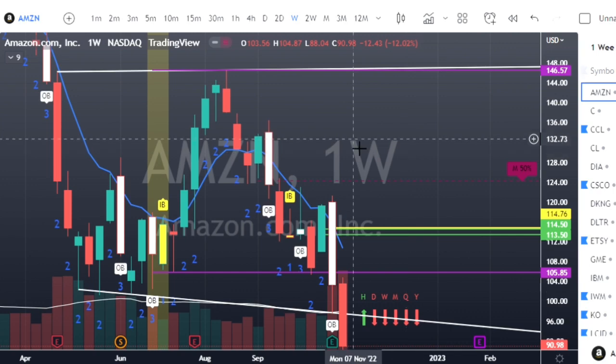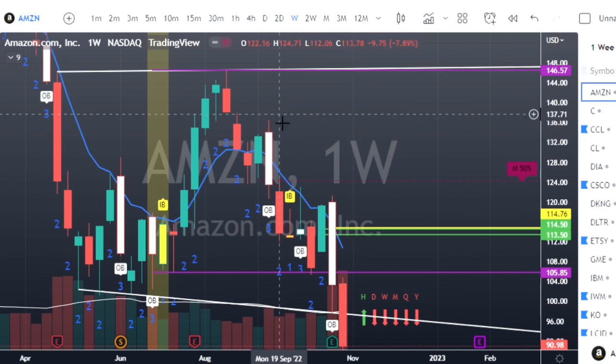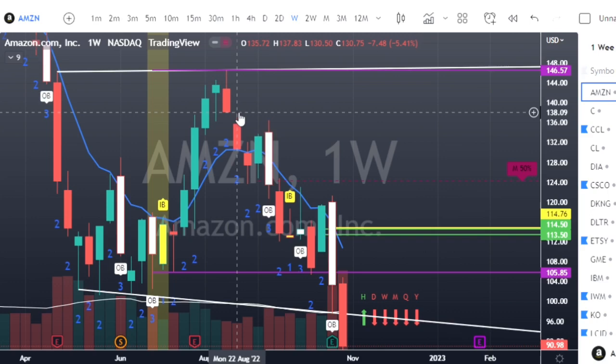So before I get started, the screen that you see in front of you, for anybody who's new, you haven't seen this little part of it, this is TradingView. That's how I chart everything that I do.